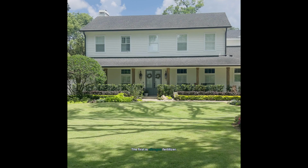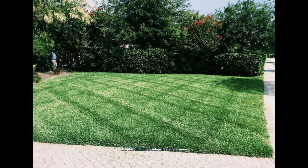Now the part almost nobody gets right, and it is the reason a lot of lawns get worse instead of better. Two everyday habits pour fuel on gray leaf spot. The first is nitrogen fertilizer. The University of Florida is clear that this disease develops faster and more severely on lush, soft leaf tissue, the kind of quick, tender growth you get from pushing nitrogen.